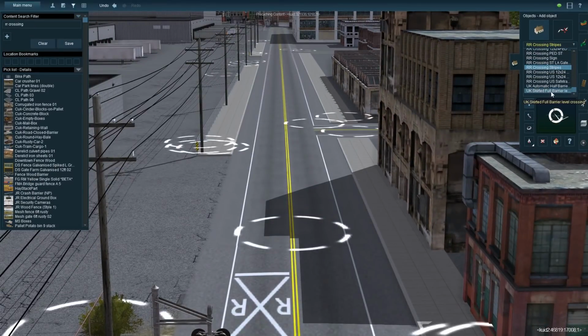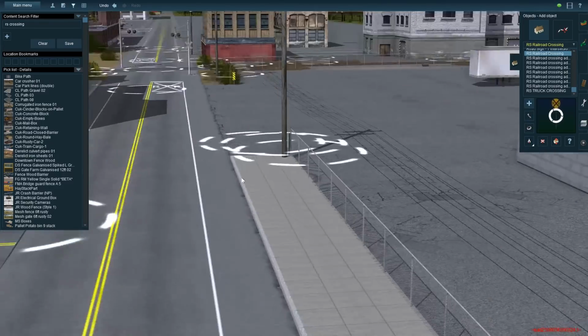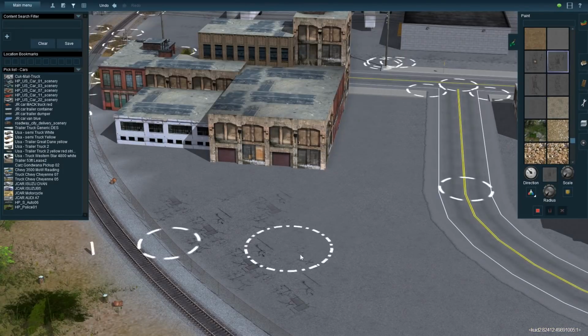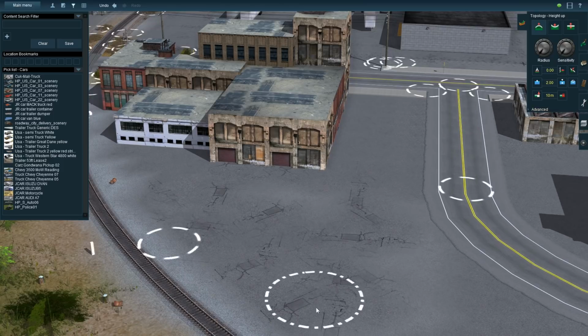As I had said previously, there is still so much to do, and I'm not completely satisfied with the state that this little city is actually in. I really would love to add a lot more details, and there's a lot of areas that are still pretty blank, like a lot of these pavement areas we're looking at here.